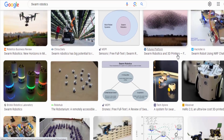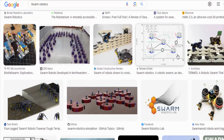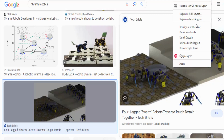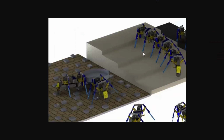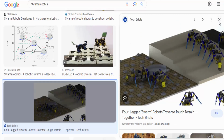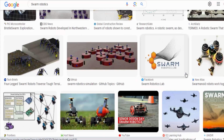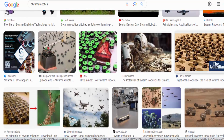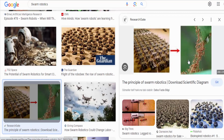Agriculture. In agriculture, swarm robots can work together to perform tasks like crop monitoring, planting, and harvesting. Environmental monitoring. Swarms of robots can be employed to monitor environmental conditions, such as pollution levels, wildlife tracking, or weather data collection. Military and defense. The military has explored the use of swarm robotics for tasks such as surveillance, reconnaissance, and coordinated attacks.